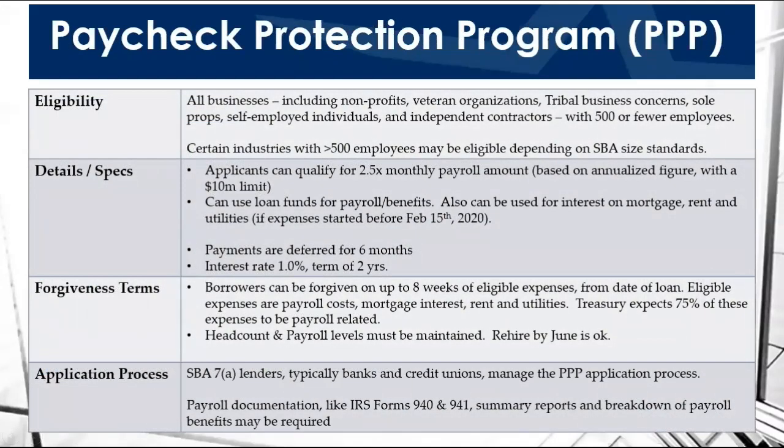So moving away from the EIDL, which is SBA direct, we move into a program that is SBA normal lending, if you will. SBA's normal manner of lending is through the banking and credit union facilities that are 7(a) eligible. The very popular program right now is the PPP, or Paycheck Protection Program. Again, the eligibility is very wide-ranging: all businesses, nonprofits, veteran organizations, tribal business concerns, sole proprietors, self-employed individuals, and independent contractors, all with 500 or fewer employees.